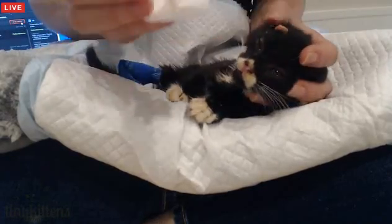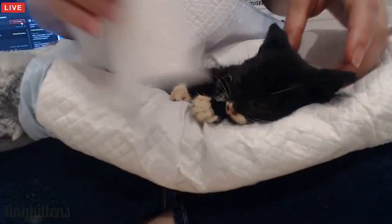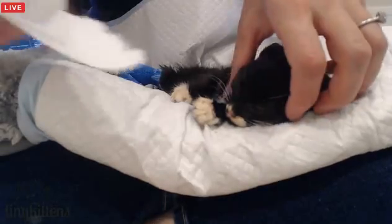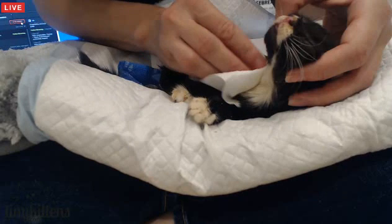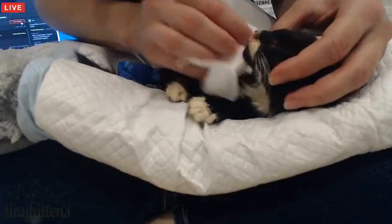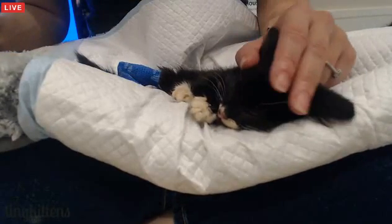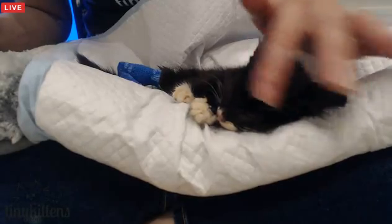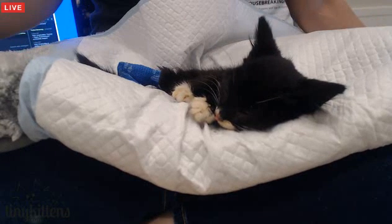He probably would eat on his own, but oh no, he just got gloppy. But it's been a rough day for him already. It's been a busy day. So, breakfast in bed. So handsome. So that's kind of the latest update.